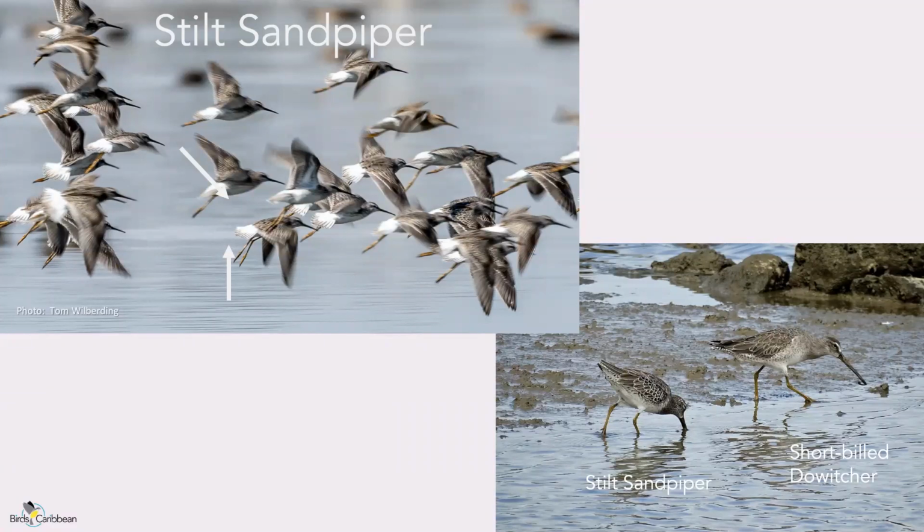If we look down in the lower right, one of the behavioral differences between these two is caused by both the length of the bill and the length of the legs. A Dowitcher has shorter legs and a longer bill, so it doesn't have to tip up as much to get its bill probed into the mud to forage. So when it's foraging, the rear end pretty much stays level. And both of these species feed in a very similar pattern, almost like a sewing machine. But because of the stilt sandpiper's really long legs and shorter bill, it has to tip up the back end much higher than a Dowitcher does. And it's a very distinctive feature when the two are together.